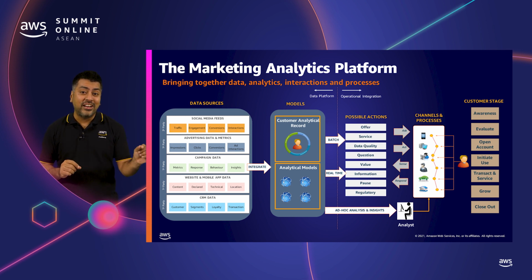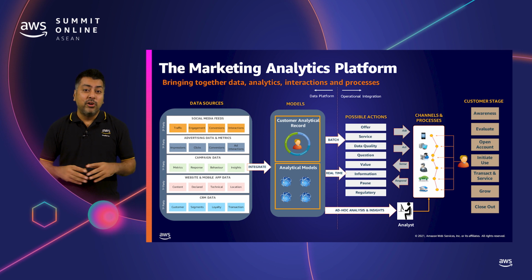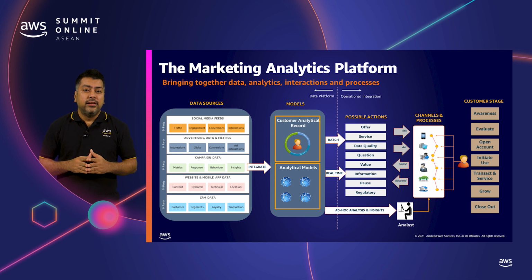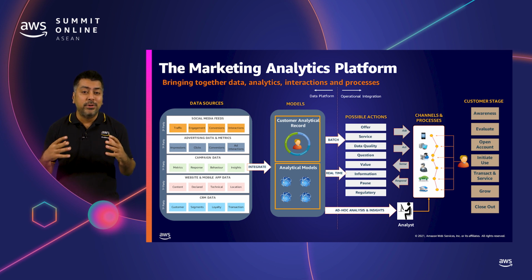Now, the choice of interaction and model depends on the context, which is related to the customer journey stage, as we discussed previously. One of the key success factors in building such a capability is the presence of feedback loops. That is, to record the customer's response to the interaction and adjust accordingly. Since the customer analytical record is the bane of all analytical modeling, I would like to walk you through its structure in a bit more detail.